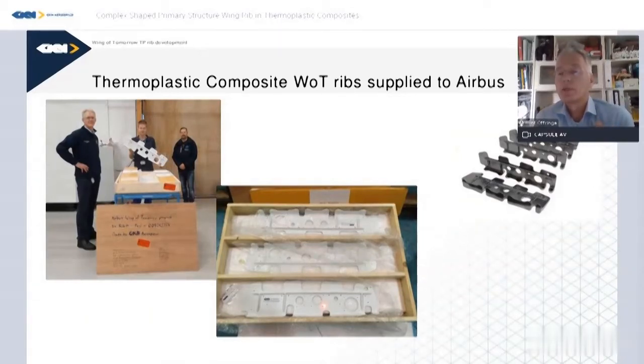Are the 2D laminates made from UD tapes? Yes, they are. And which material? Okay, there are several materials available on the market. For this rib, we tested 2 materials. We worked with the Solvay APC2 PEC FC material, and also with the low melt peak tapes from Toray Advanced Composites.